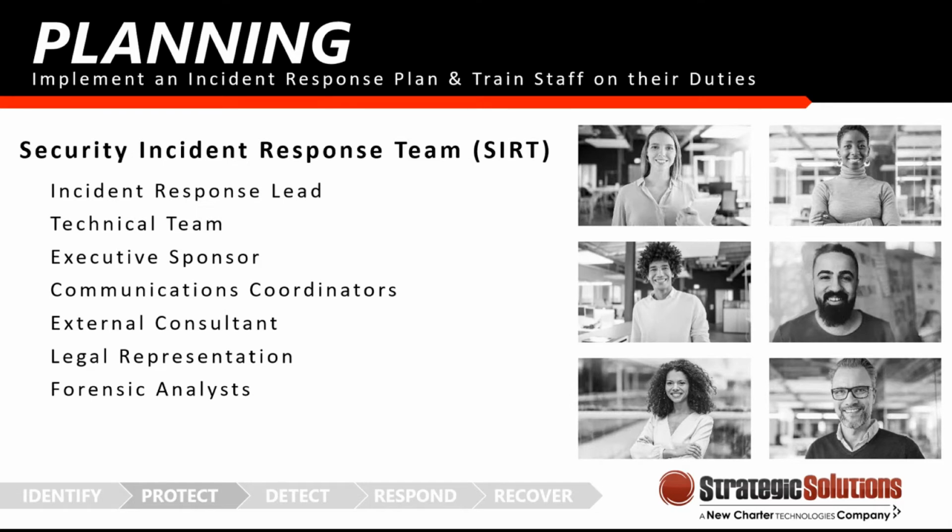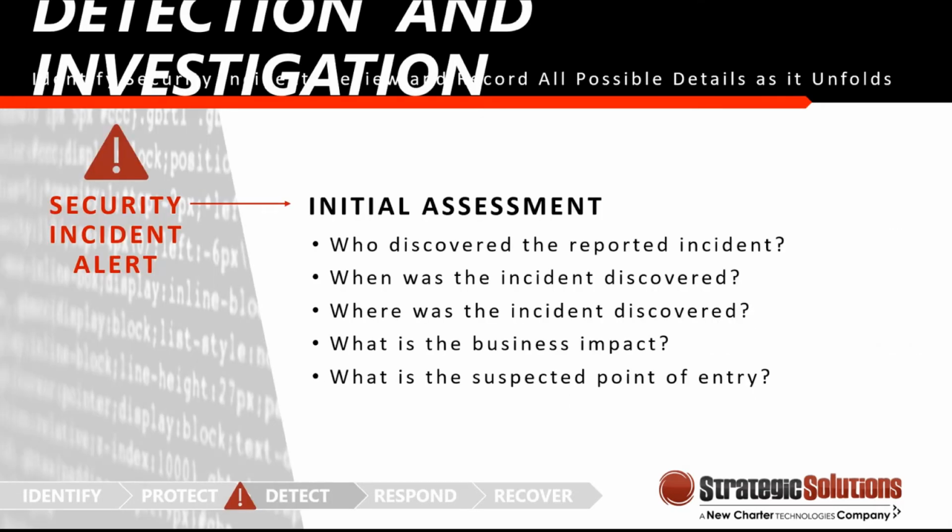So now we're planned. We have our security incident response team. We know what we're protecting. Everyone is trained on their responsibilities and their roles as soon as a security incident hits. And look, a security incident hit. We have detected some sort of security incident.